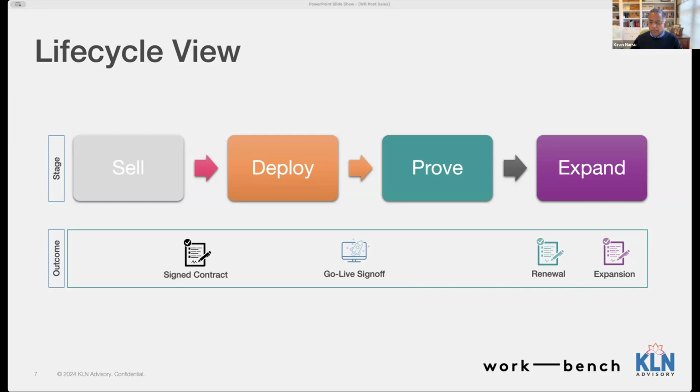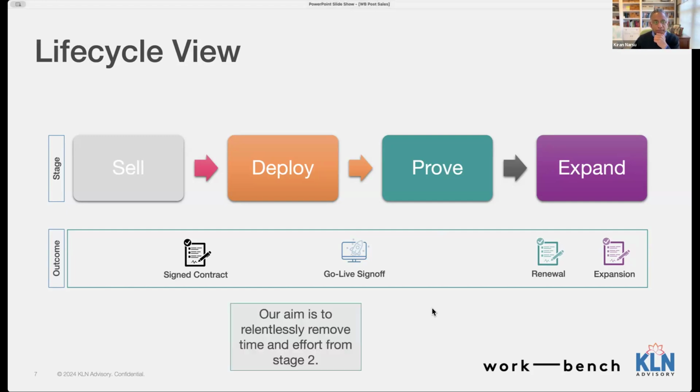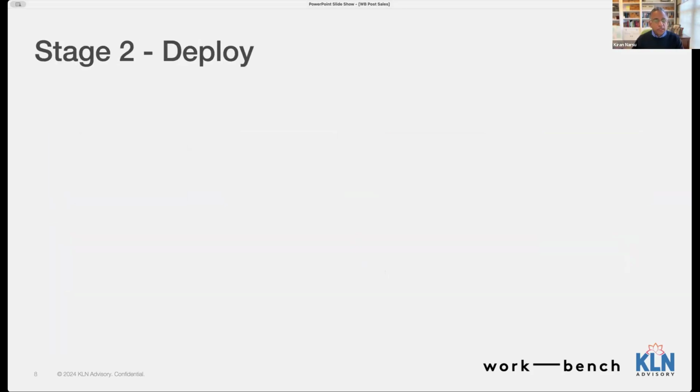So we'll talk a little bit more about that in a second, but this is also a place where we can really advocate and surface issues early so that we can address them in as expeditious a manner as possible. The aim that we should have is to relentlessly remove time and effort from that stage. Effort on the customer side, effort on our side, so that we can really compress that chevron, if you will, as much as possible. So let's take a deeper look at stage 2.